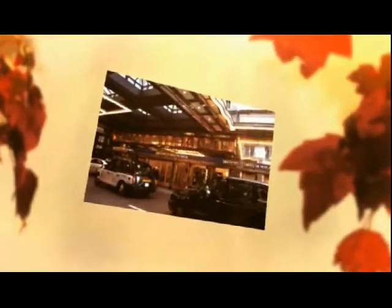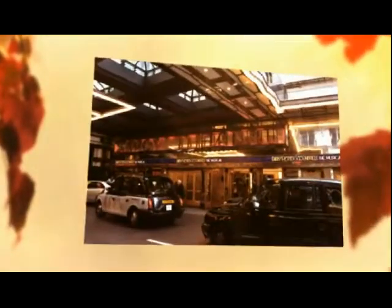The Savoy is an iconic hotel reinvented for the 21st century, where the glamour of its 125-year history still sparkles.